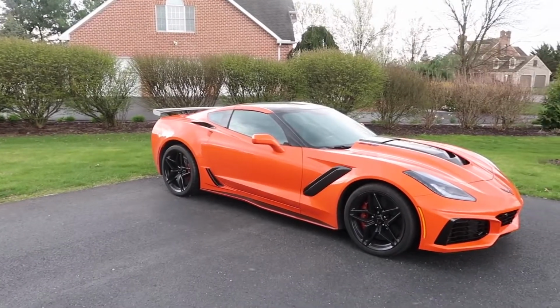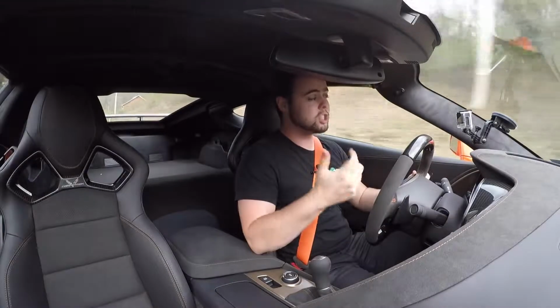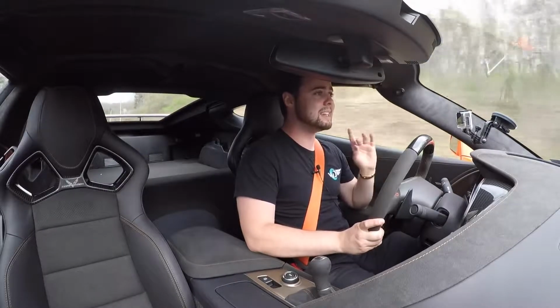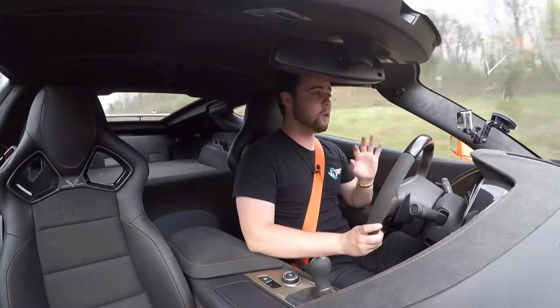Now, a lot of people have been referencing the 7-minute and 12-second Nürburgring lap time. If in fact the ZR1 did actually set a 7:12 Nürburgring time, that would be pretty embarrassing. The new generation GT3 RS with 235 less horsepower than the ZR1 just did it in 6:56. But that's actually not the case for the ZR1.